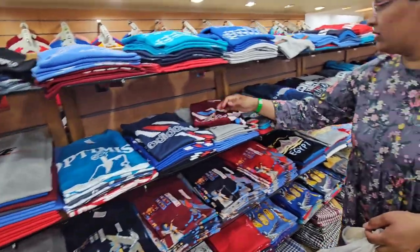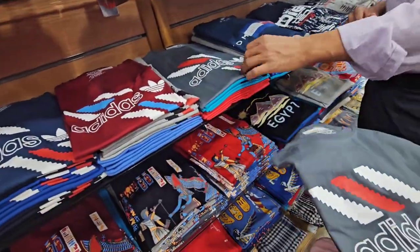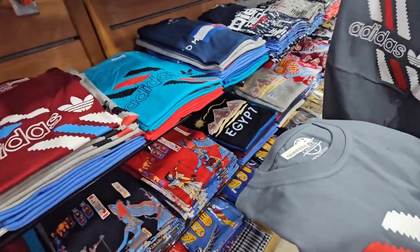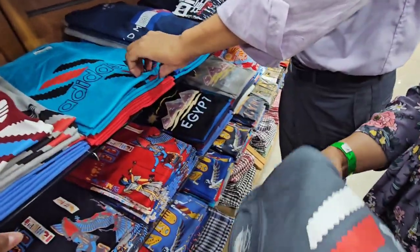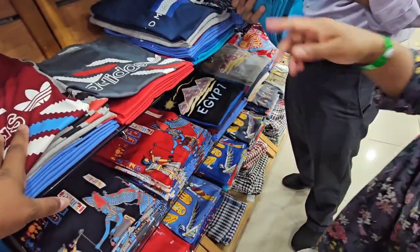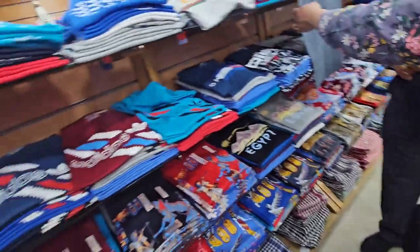Yeah, get Adidas, I think. He's what? XL. XL? Yeah. See how big XL is? Open it. Blue color. Yeah, that color is nice. This one or this one? This color is nice. Is he gonna need XL? Are you sure? Oh, it's not XL. Look at this, XL.